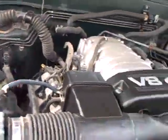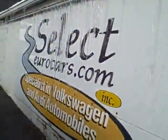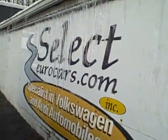Under the hood, you don't see trucks this clean with 30,000 miles and all the EPA emission stickers, so no sign of any significant prior damage. Magnificently clean.